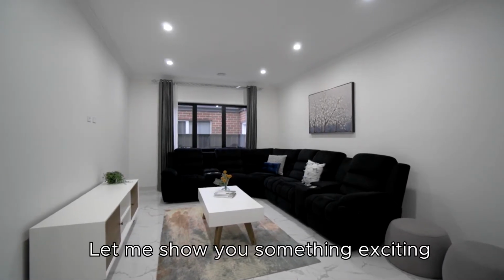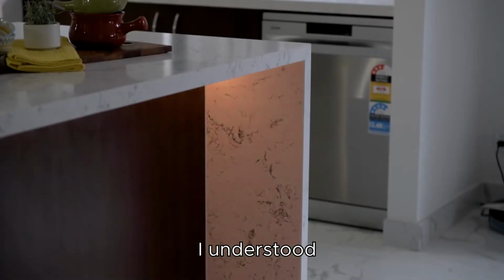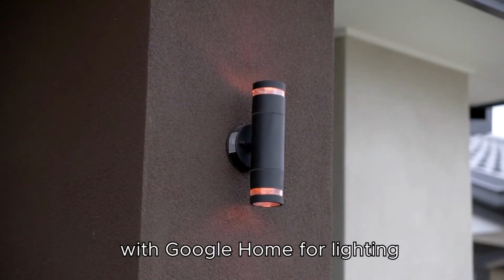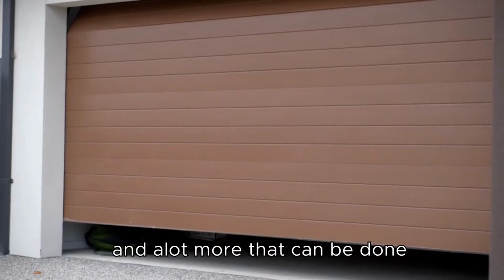Show you something exciting. Okay, Google, change the lights to red. I understood. Change the lights to red. The home is not only connected with Google Home for lighting, you can actually control the garage and a lot more that can be done.